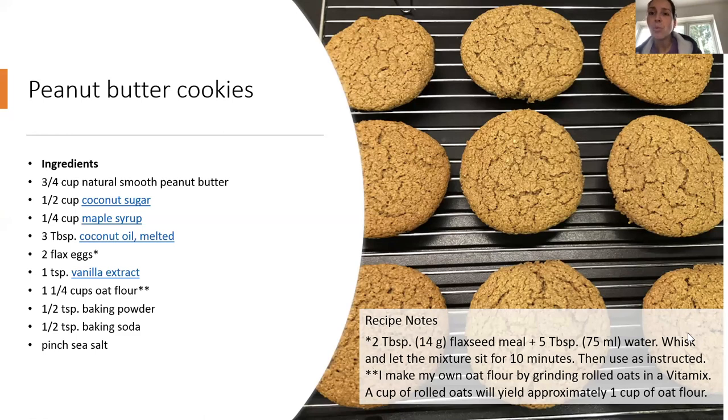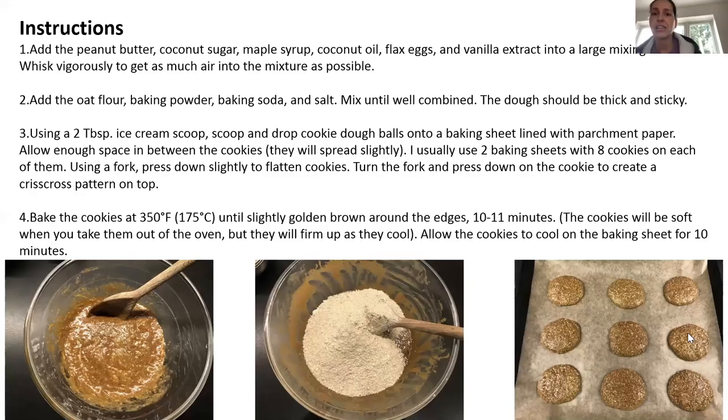These ones are vegan and gluten-free because the flour that we use is actually oats. You can buy oat flour, but to be honest, I just grind my normal rolled oats. There should be a picture with the recipe, but basically you have the list of all the ingredients and you mix the wet ingredients separately from the dry ingredients. You start with the peanut butter, then you put in maple syrup, sugar, coconut oil and flax eggs.